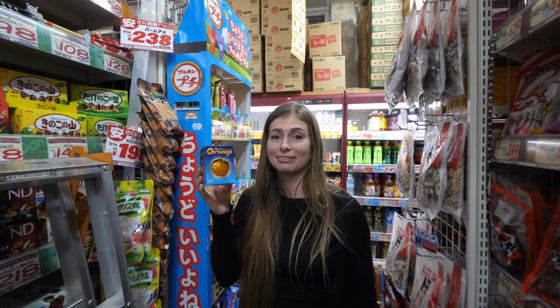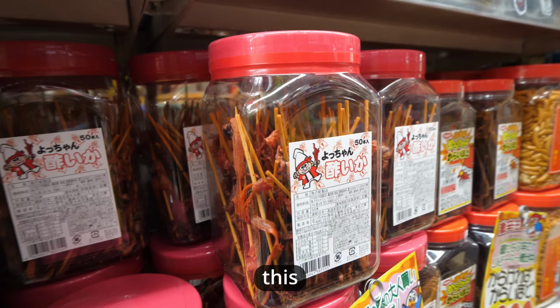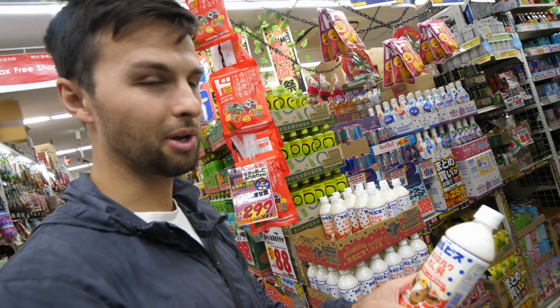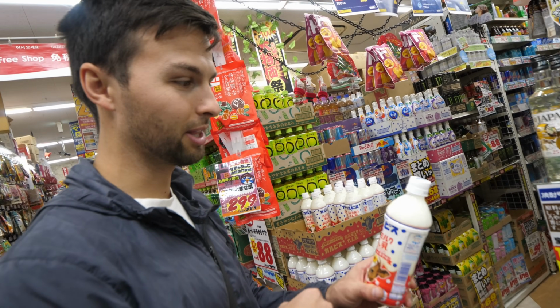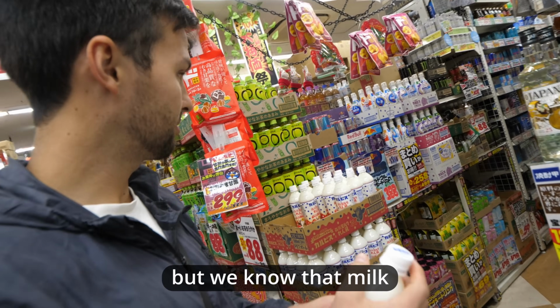Yokosuka, Japan. You would have thought, look at this. Oh my gosh. She's like, is this milk? And I'm like, well, it's a picture of a cow and it's a white liquid, so. It's not in the fridge. But we know that milk doesn't have to be.